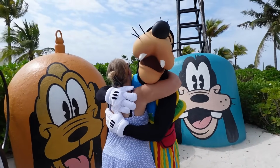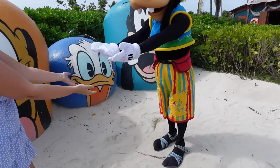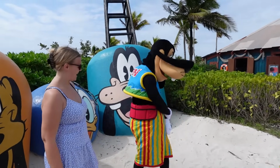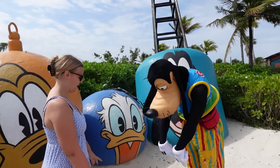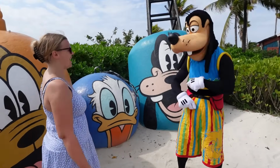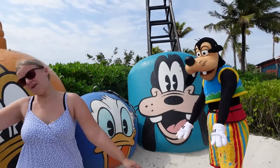Goofy! Hey! Here he is. Oh, nice and colourful, aren't you there, Goofy? Ready for a day at the beach? Hey!